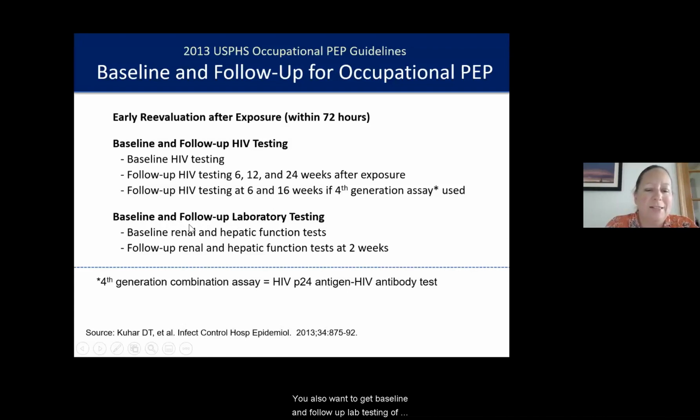You also want to get baseline and follow-up lab testing of the kidney and liver function at baseline and at 2 weeks, because one of the medications that we prescribe, the NRTI combo, is metabolized through the kidney, and the integrase inhibitor is metabolized through the liver.